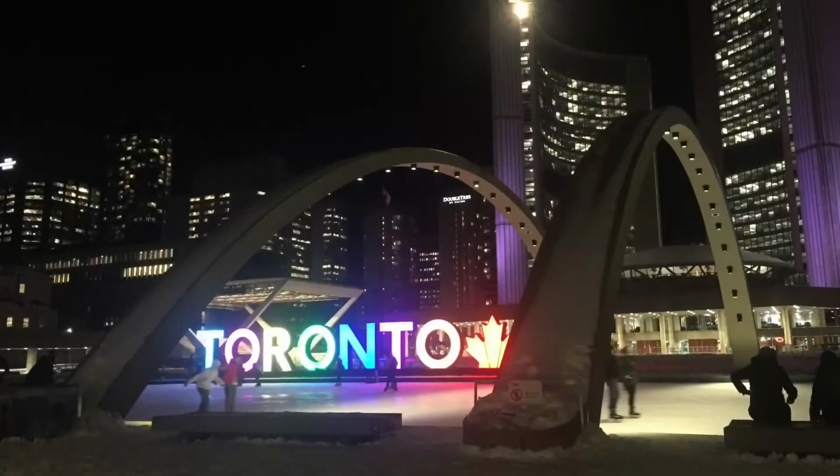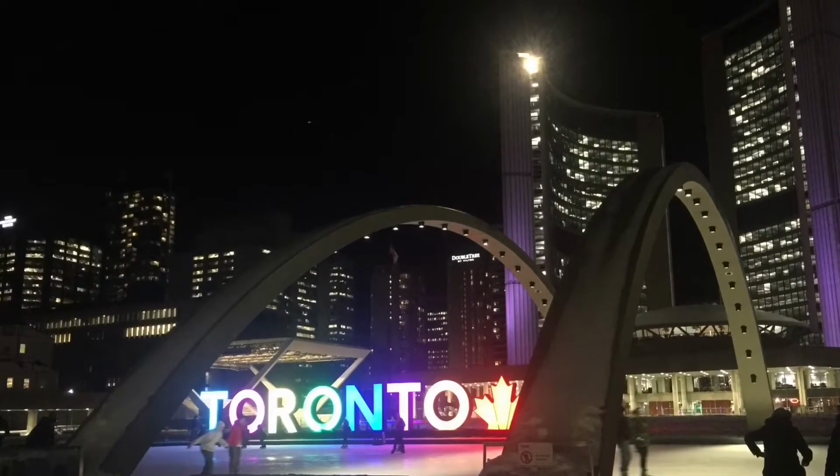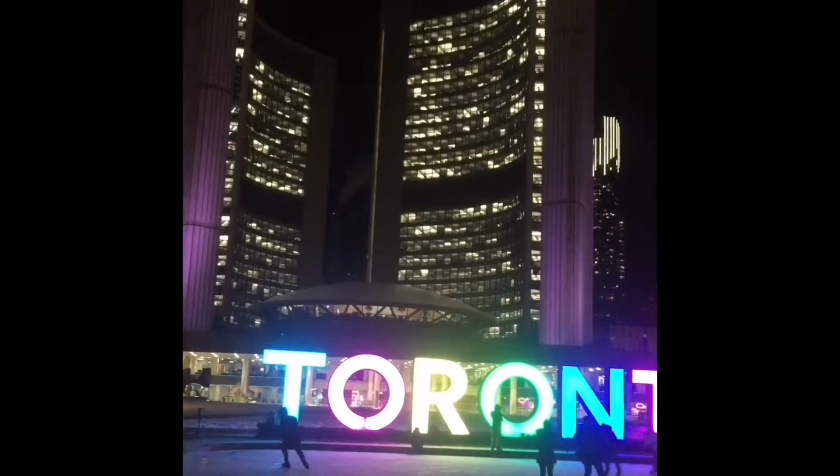Next, the second in the top 5 is Nathan Phillips Square. So come with me to explore the second place. Let's go! Nathan Phillips Square is an urban plaza at the intersection of Queen Street West and Bay Street. Named after Nathan Phillips, Mayor of Toronto from 1955 to 1962.